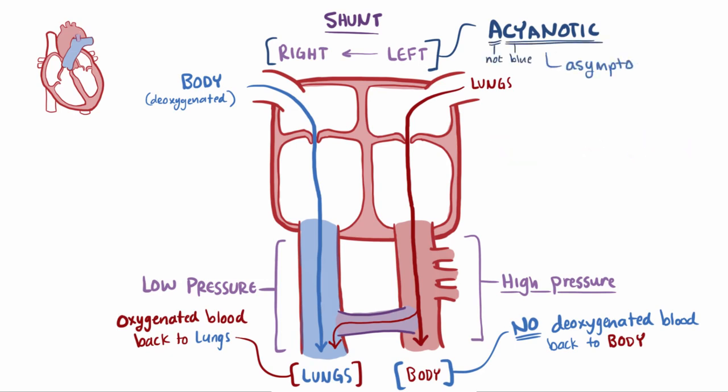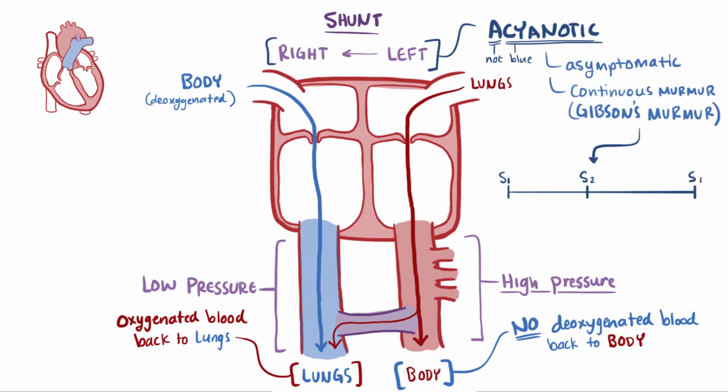Usually this situation is asymptomatic, and patients can have what's known as a continuous murmur, also known as Gibson's murmur, from blood moving from the aorta to the pulmonary artery. Continuous because it's heard during systole and diastole.